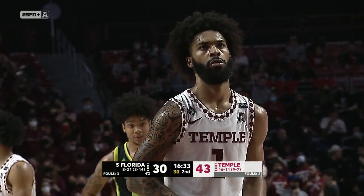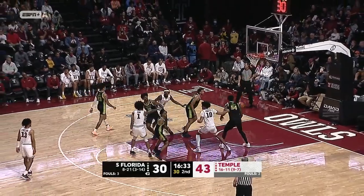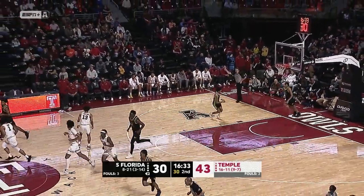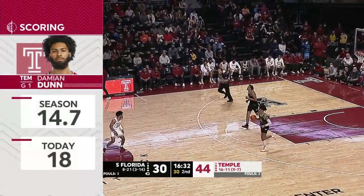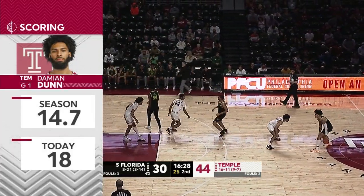And Damien Dunn makes the first of 2 free throws. Damien Dunn is relentless, getting to the free throw line, shooting his 5th and 6th free throws tonight. And the lead goes to 14. That is the largest lead for either team in the ball game at the 16:30 mark.